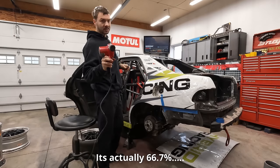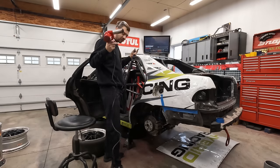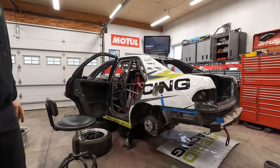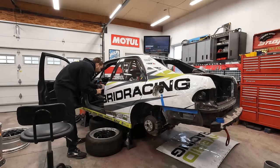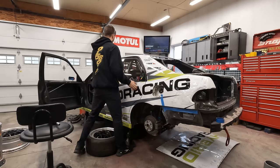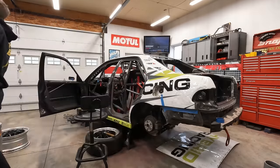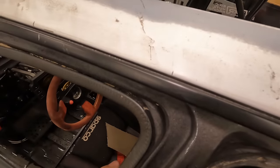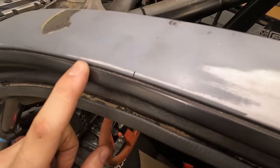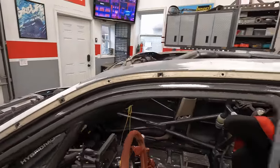Boom. We're at 75% success rate. All right, another one successful, man. This is actually going really well. I gotta remove the doors. They're getting in the way. It's off. Not bad.